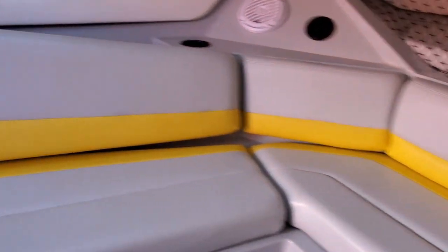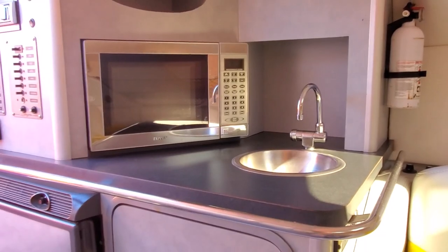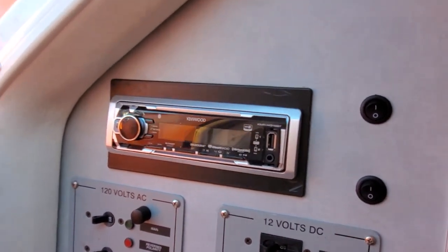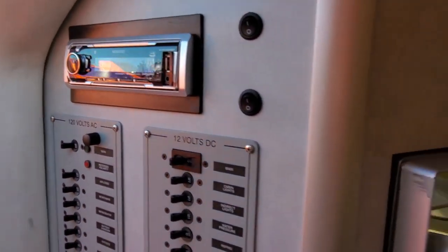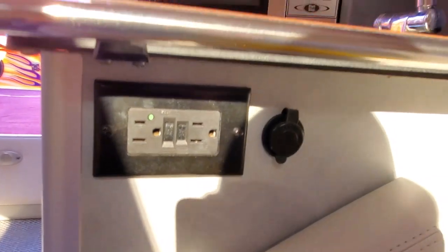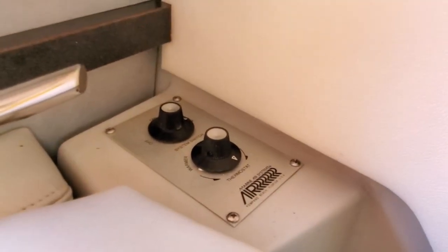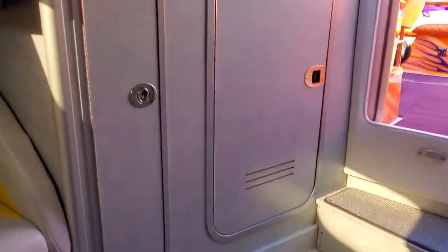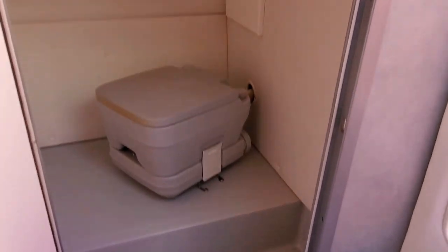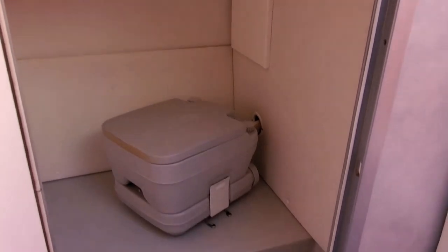This boat is equipped with air conditioning. Great feature to have. It is also a full galley pack boat. In addition to the shore power, you see you've got electrical outlets, microwave, sink, and a fridge. There's your Kenwood receiver. There's your AC control there. You have a storage locker here. Boat also has an enclosed head. It is a pump out system. Removable porta potty.